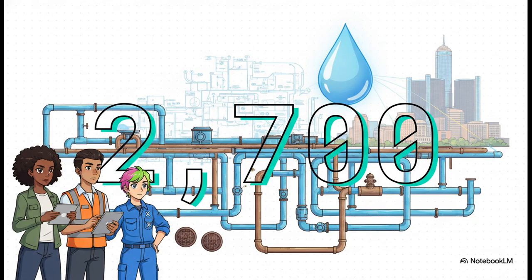To put the sheer scale of this into perspective, there are over 2,700 miles of water mains running right underneath Detroit. That is enough pipe to stretch across the entire country, and it serves around 630,000 residents. Navigating a system of this incredible magnitude means you really have to follow precise procedures.